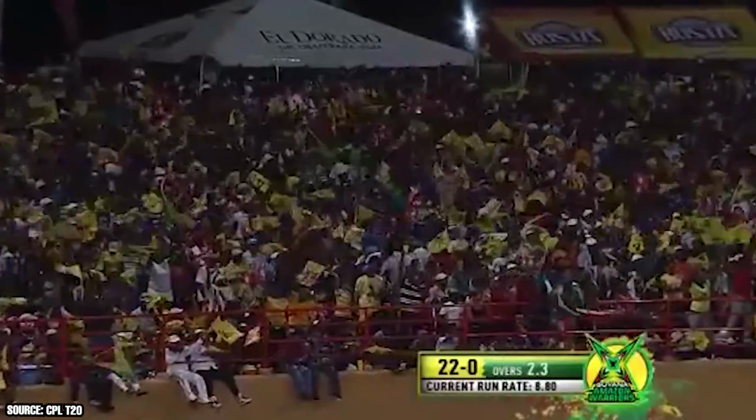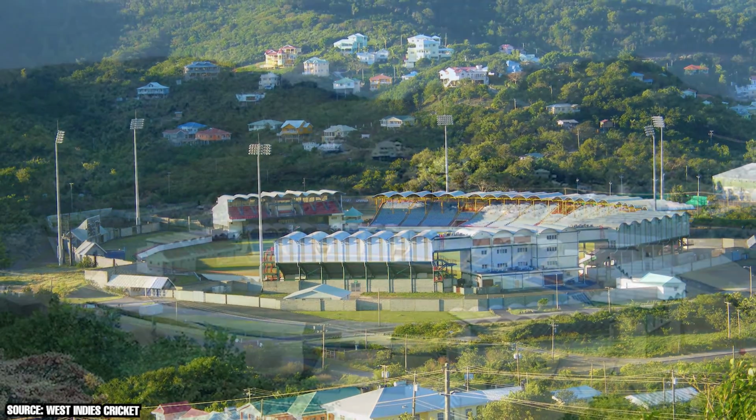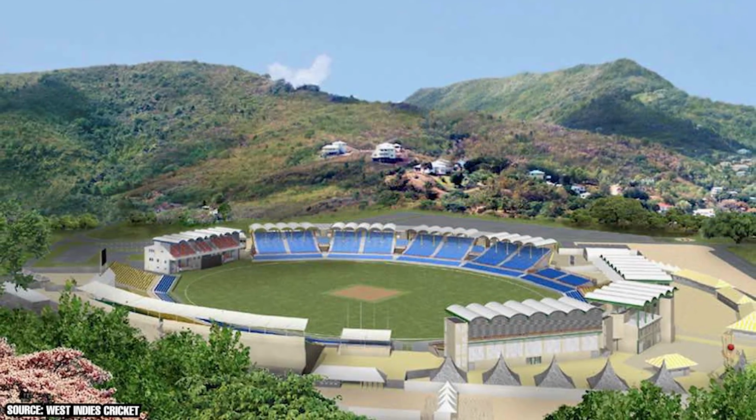Of course, you'll only be able to see professional cricket matches during the sports season. Though the sport is so popular on the island, you'll typically find local matches being held all year by islanders. Big matches are held at the giant Darren Sammy National Cricket Stadium located in the village of Gros Islet.